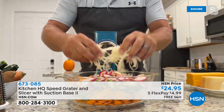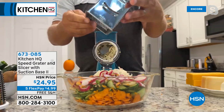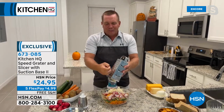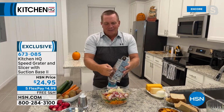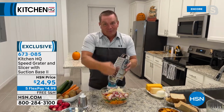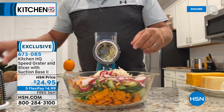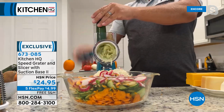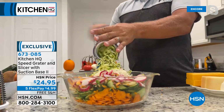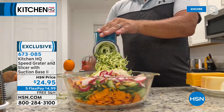And here's the best part, Leslie. If you've ever slipped on one of these old 4-sided tin can graters, I call it the old Knuckle Buster, because when you get close to your fingers, you either need a Band-Aid or a manicure. Because if you slip, you'll cut yourself. This comes with the pusher, so it feeds it on down. Look at this. Zucchini for zucchini bread or zucchini muffins. I mean, it grates literally everything in the kitchen, and especially cheese.